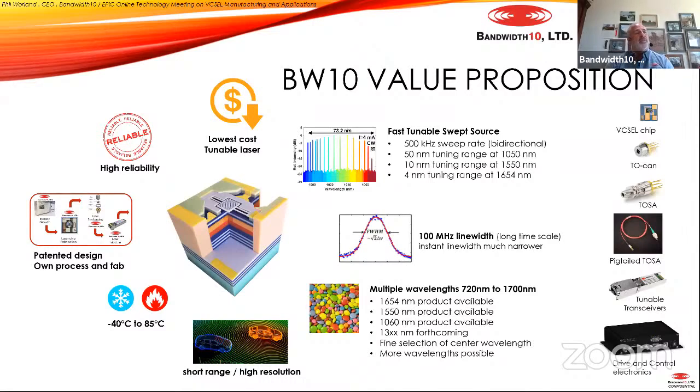Our value statement basically is we can supply a swept source for different applications. We have very narrow line width. We certainly can't get as narrow as some edge emitters, but the line width is much better than most people expect. And we have multiple wavelengths, the 1654 wavelength all the way down to 1060 wavelengths. And in the very near future, we'll have 1310 devices. We do design modeling, and we basically purchase epi outside. We do have a vertically integrated fab where we're doing everything from wafer processing all the way up to package assembled devices. And we're working with CMs to do some of our external packaging and so on outside so we can do volume ramp up quickly.